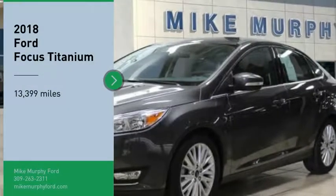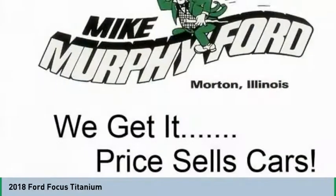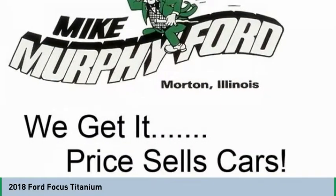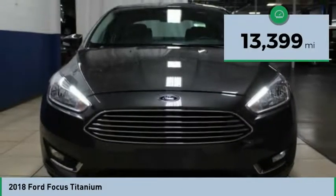Take a ride in the 2018 Focus. Focus has more cool tech, more of what you're looking for. From any point of view, more than meets the eye. This vehicle has less than 15,000 miles.